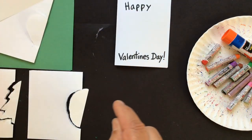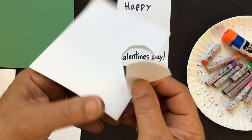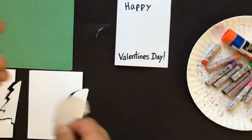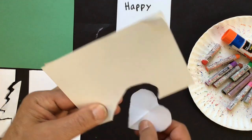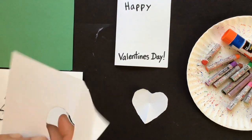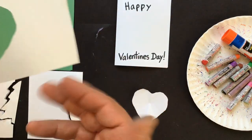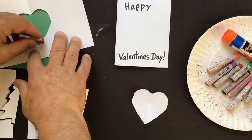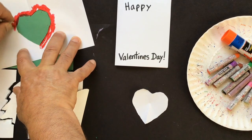You can cut this out, or I like to tear it out. So I already started it here. I just tear it and I complete the tear like that. Now I save this. I'm gonna need the positive shape and I'm gonna need the negative shape too, okay? So I'm going to take this, and you can argue which one is the positive and which one is the negative. So let's just take this and grease it up along the edge with red very quickly. A lot of red on there.